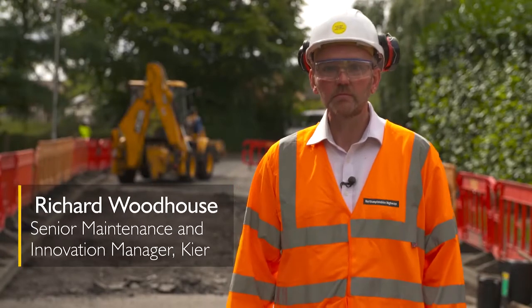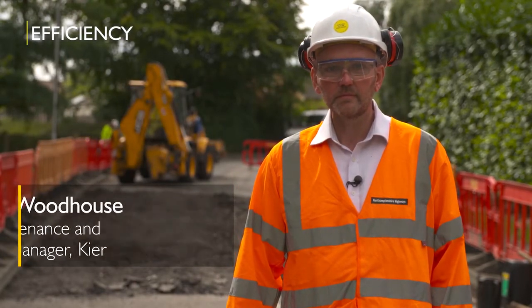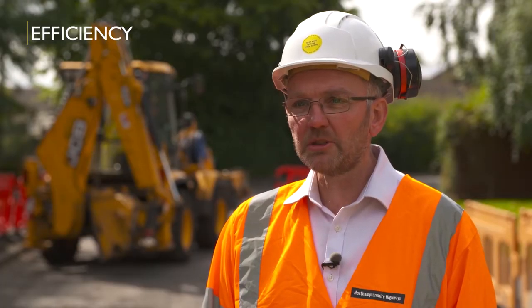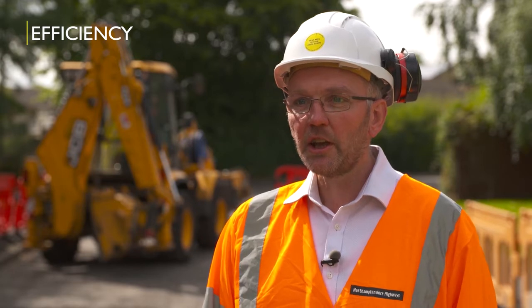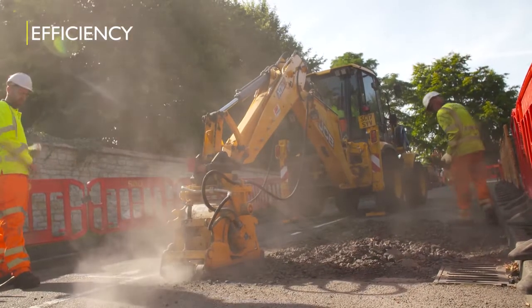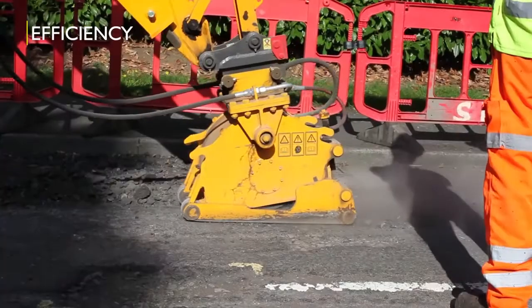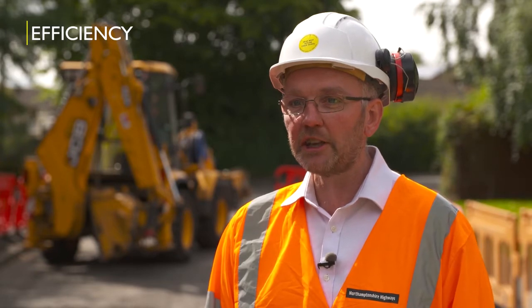I'm Richard Woodhouse, Senior Maintenance and Innovation Manager on the Northamptonshire contract for KIER WSP. Back in early 2017, we had a meeting with Strategic Highways and JCB regarding a trial for a 3CX compact machine planing and patching on the local authority networks and the strategic networks. We engaged both GAP and S&D Paving to carry out this trial.